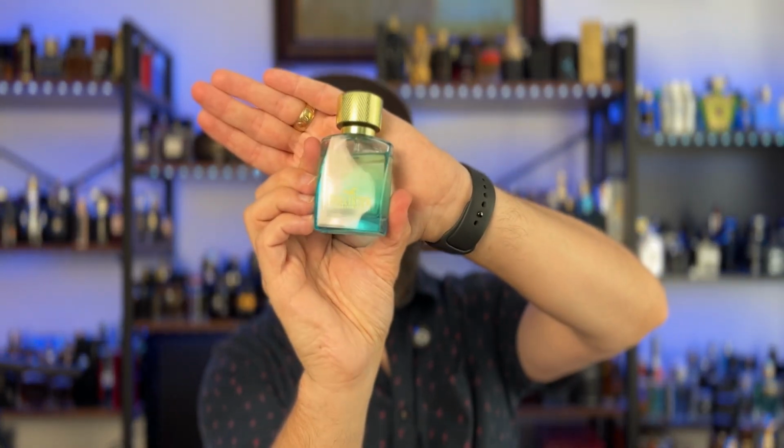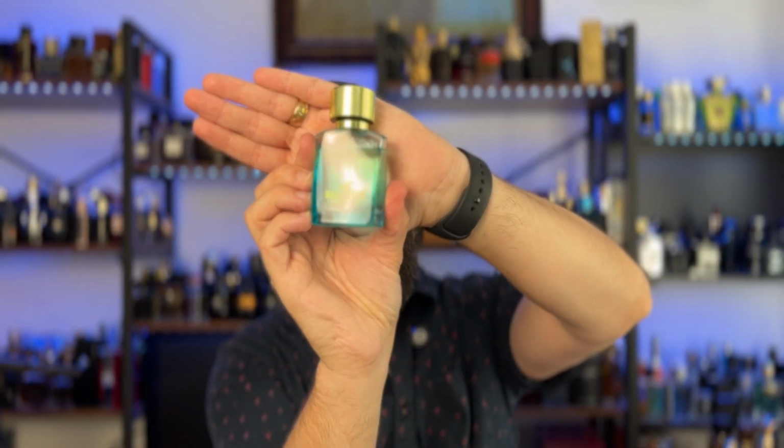This one's got a little bit of bright sweetness, like a citrus sweetness in the top as well. And it's got most of what you get in Invictus Aqua, but with that little bit of a powdery edge and a little bit of a different fruitiness in the opening. Again, really good stuff and super cheap, Hollister Wave 2.